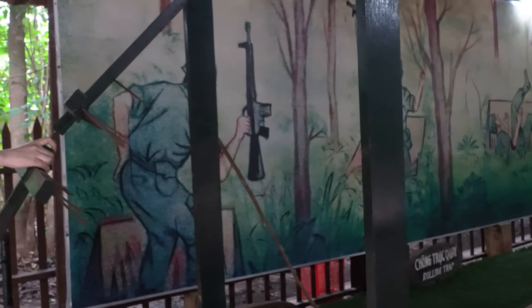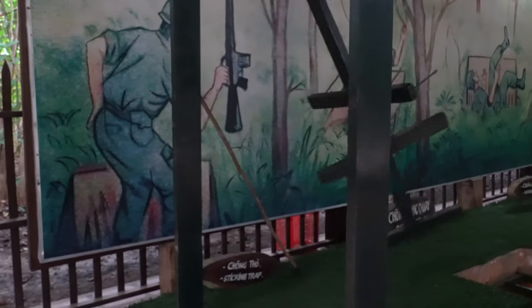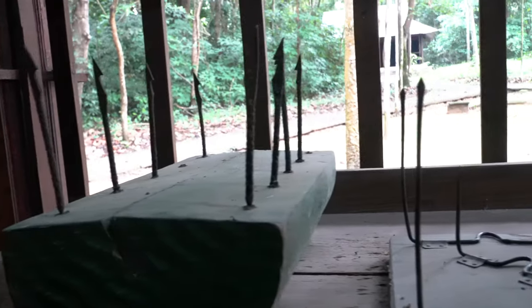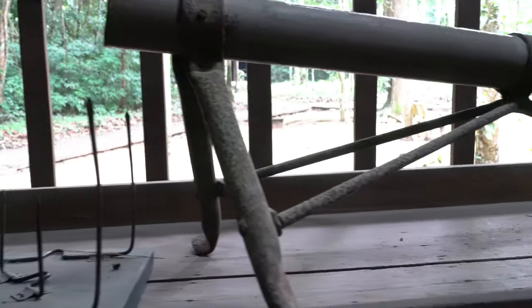This is the door trap, where when someone enters the house, it will hurt the shoulders or body, and the soldier of course will die. These are some of the trap takeaways.